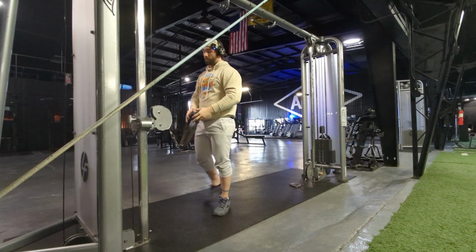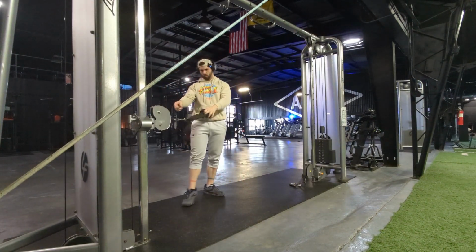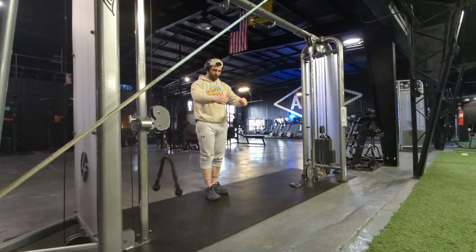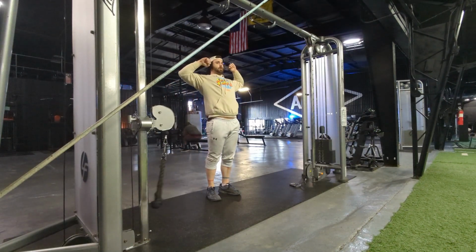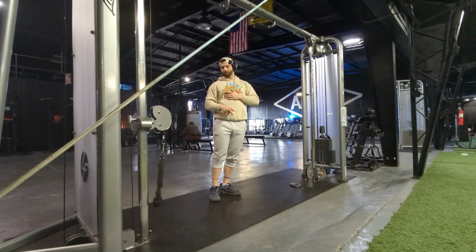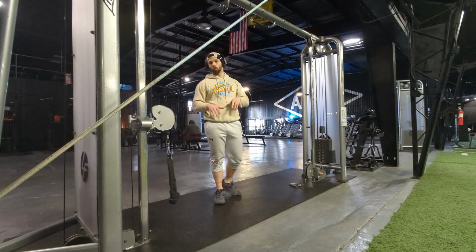God, that was a good set. Let me keep that in mind. I used 35s on that. It honestly felt really good. And I was trying to focus on this last one, pulling and then getting my elbows up. That felt really good. Tell you what, I'm going to record less workouts today.